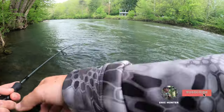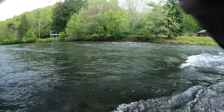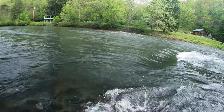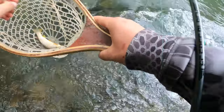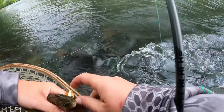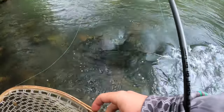There's a fish. Oop, got her. Little guy, but I'm just happy to be catching something today. All right, see you, buddy.